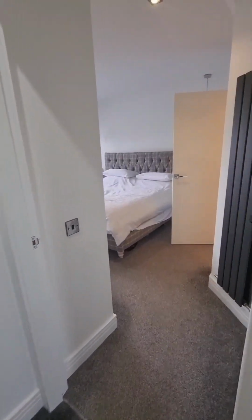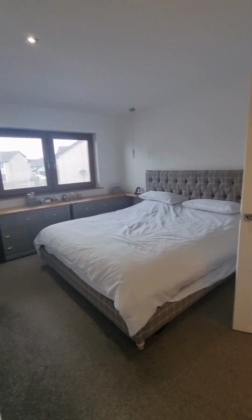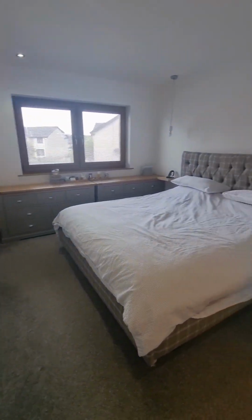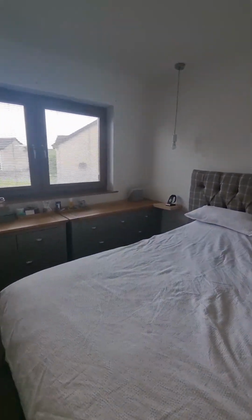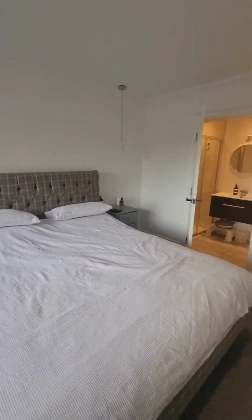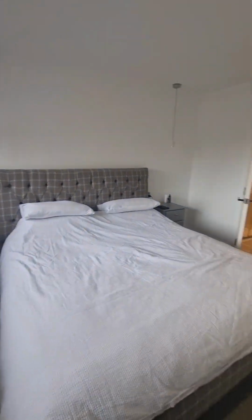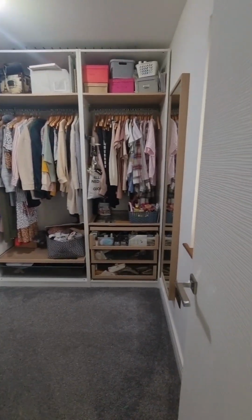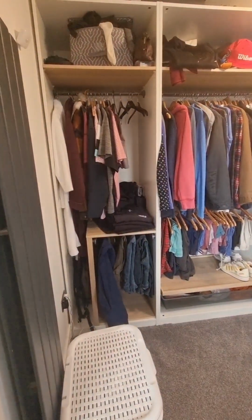So we're going to start off into the master, so great sized master room. So nice and bright in here as well, and there's plenty that I love about this master, which I'll show you as we go through. So as I say, great size and a great addition, and I'm sure you're going to love this, is you then step into this great sized walk-in wardrobe, which you probably weren't expecting, so this is a great treat.